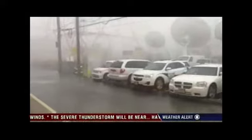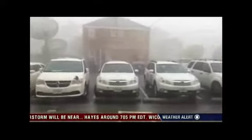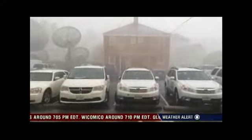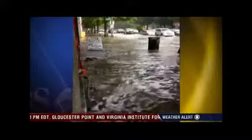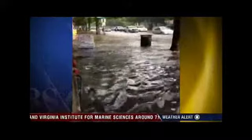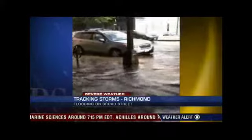All right, wind, rain, and hail, as you heard Zach talking about it, pummeling the CBS 6 parking lot just a couple hours ago. Tornado warnings across central Virginia are now over, but the damage reports are coming in. And all that rain dumped flooding in the area. This is video just in off Broad Street in the middle of downtown. We want to thank CBS 6 viewer Jackie for sending this video to us.